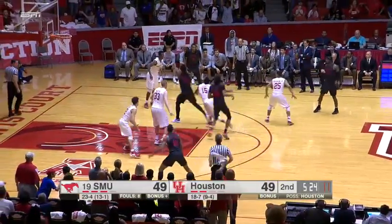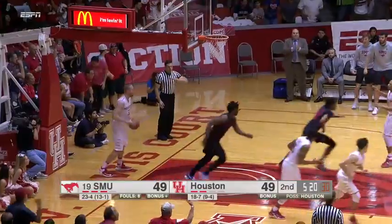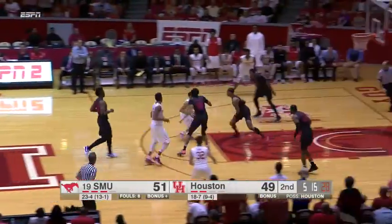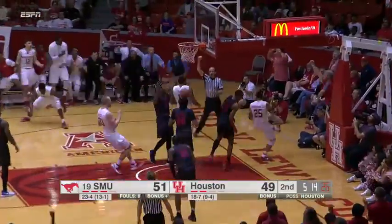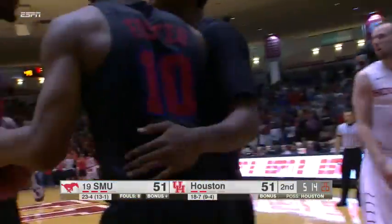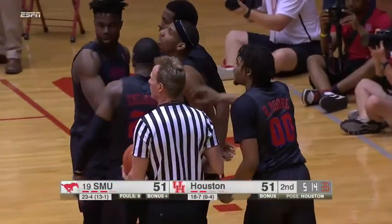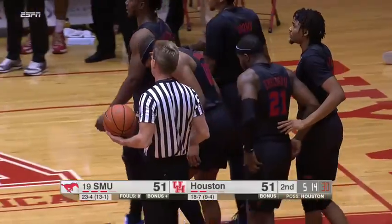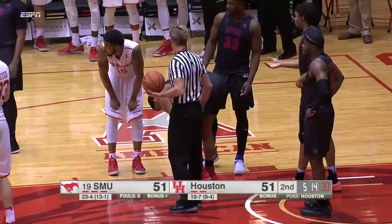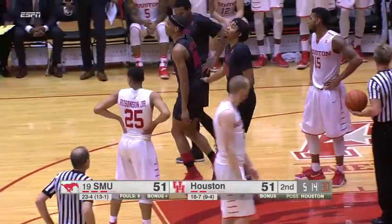On the switch, Gray was on Ben Moore somehow. Inside, up and out, and Moore gets the put. Little defensive confusion there for the Cougars. Here's Robinson trying to go end to end. And one! This is Houston's game at its best, and normally against SMU, they will get back, but Robinson pushing the pace all the way to the rim.